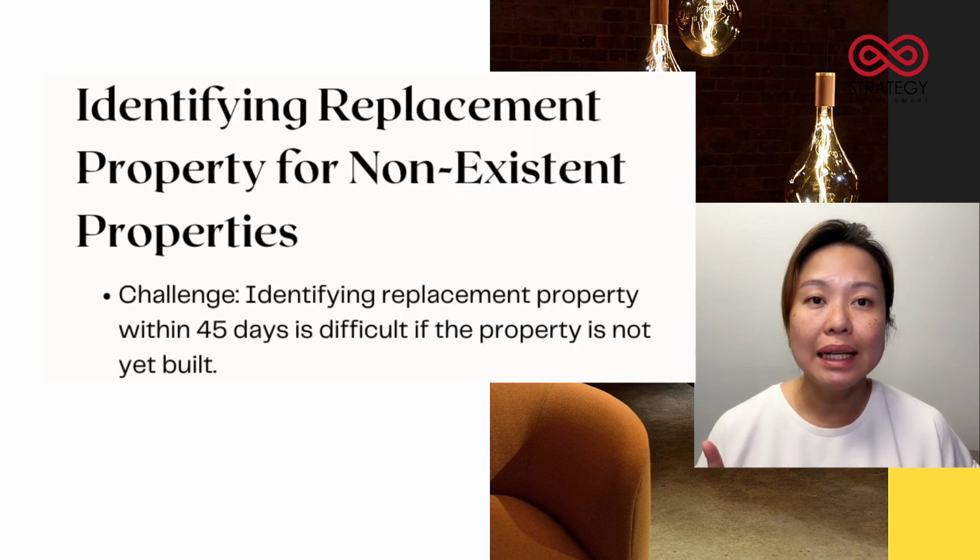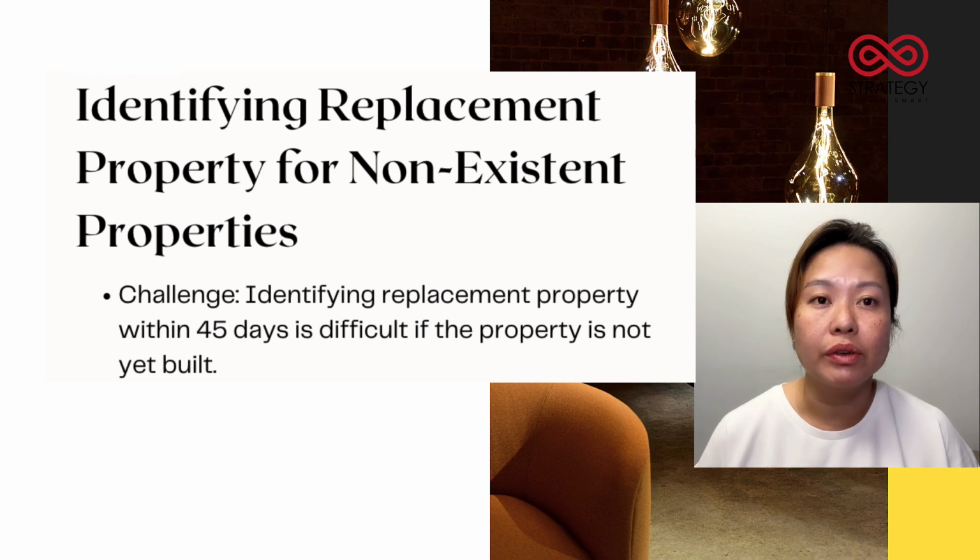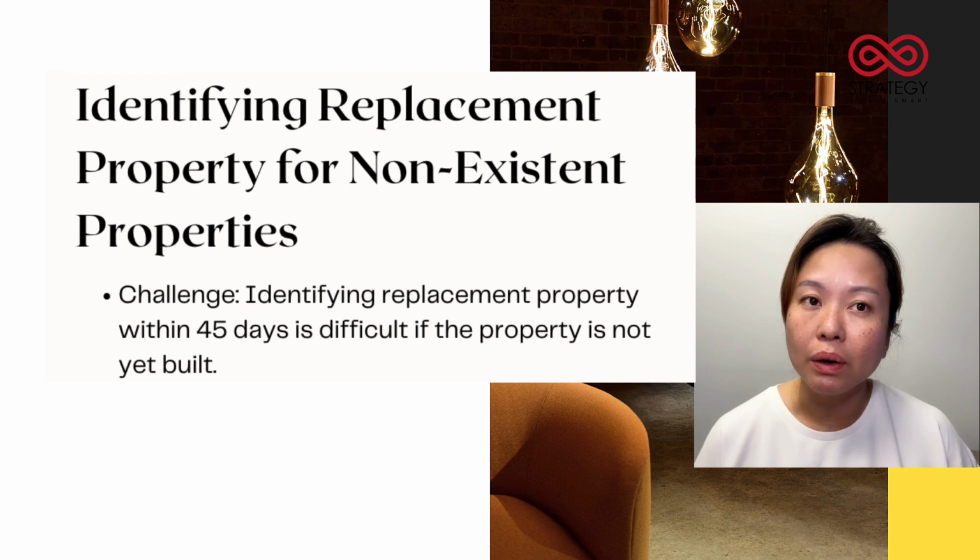There are a couple of challenges involving property with construction. Our first challenge lies in the identification of a replacement property, particularly when the designated property is not yet constructed. Identifying replacement property within 45 days is difficult if the property is not yet built.